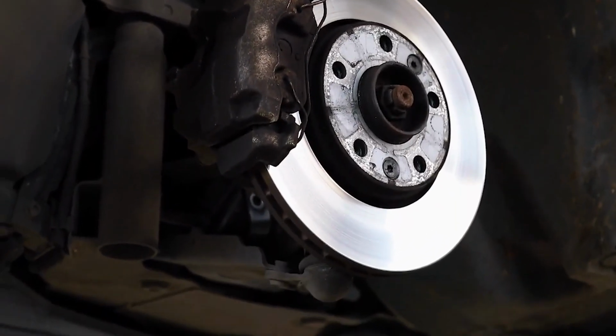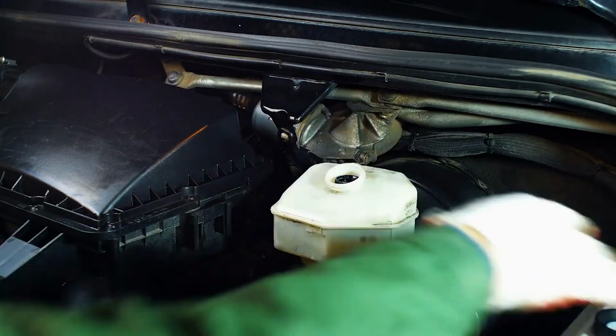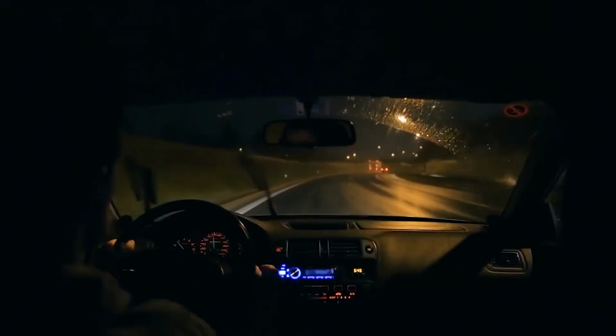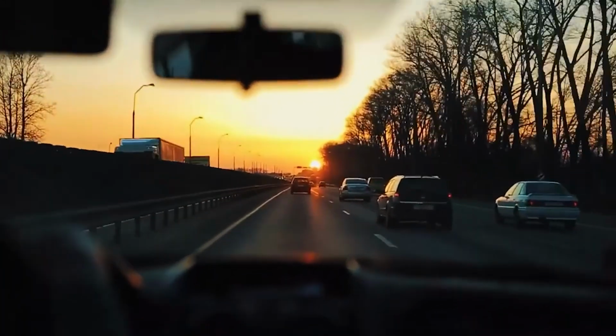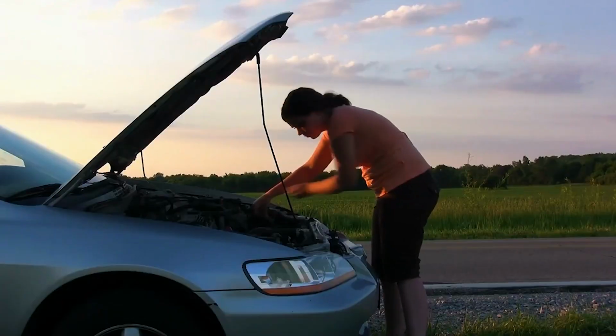After the drive, let the car idle and listen carefully. Check for new leaks under the car and any unusual smells from the engine bay. A car that develops new problems during a 30-minute test drive is telling you everything you need to know about its condition. Here's the brutal truth about used car buying.